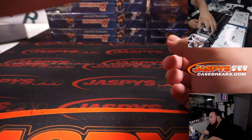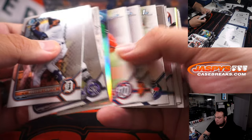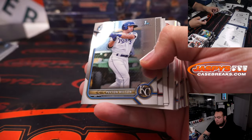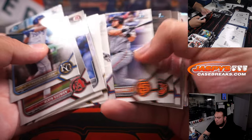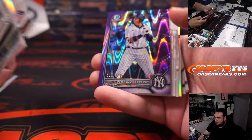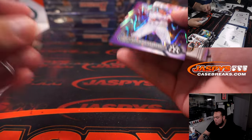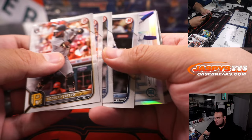Yeah, they were so wrong about that, Rex, that's for sure. It was Waldo Cabrera. Yankees.